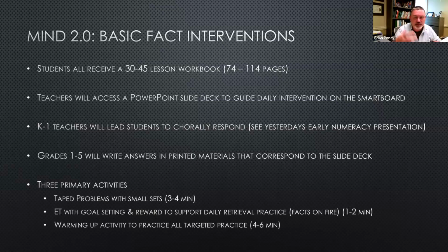And I've done things with the sets to where pretty much all kids should be able to pick things up and be successful. Also, what it looks like is, the old school way was they had paper, they were timed, and they practiced. Now teachers are going to access a PowerPoint slide deck. So they'll go to the slide deck, tell the kids, open up your packet to lesson 1. They'll get the slide deck for lesson 1.